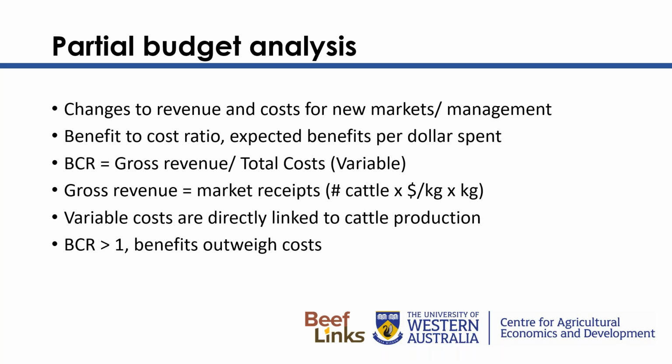You can also compare different sized management changes because you're on a level playing field. So the benefit cost ratio is the gross revenue divided by the total costs. And in this case, because we're doing a partial budget analysis, we're only interested in the variable costs. So that's the costs that change given what you're implementing. That might be things like additional feed that you have to give for cattle preparation, or it might be additional labour, all sorts of things, other types of additional inputs. The gross revenue is the market receipts of the number of cattle that you sold by the dollars per kilo and by the number of kilos, linked to cattle production.